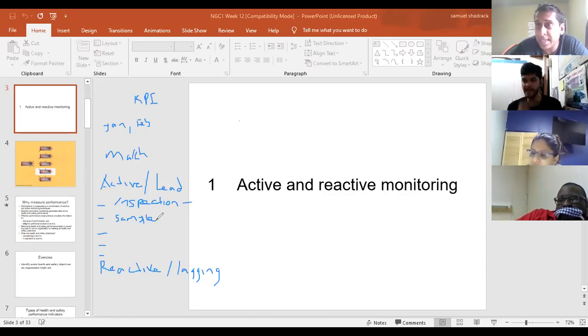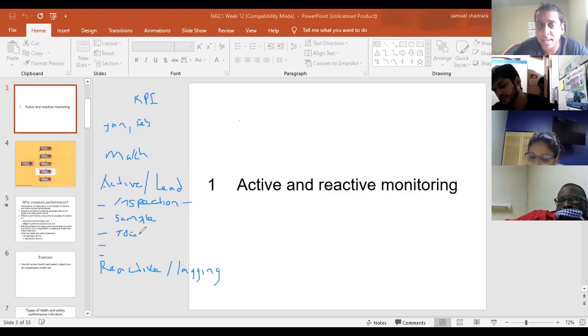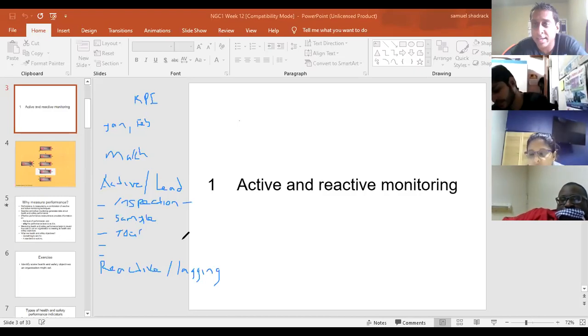Of course, other things can be sampled. You could sample things like air. You could sample dust. The air could be sampled again for contaminants, etc. Right? So sampling is seen to be positive as well. Tours. A tour is like a walk. We call it a walk down in Trinidad. Again, they say tour in Trinidad, like the company managers take a tour. Again, that seems to be positive.